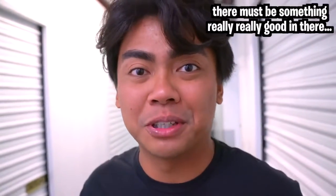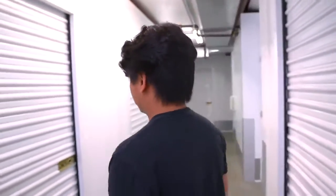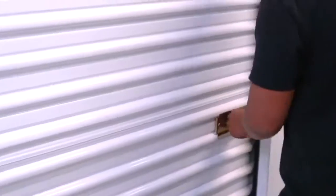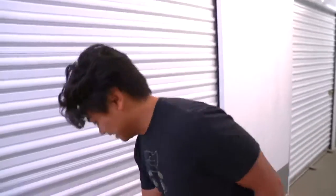Hey everyone, so I'm in a storage space auction. I'm not allowed to film much here, but I bought this storage space here for $50,000. So I'm just like, why is it $50,000? There must be something really, really good in here. So, let's do it. Got the key. Let's see what's in here.